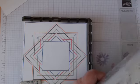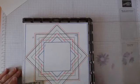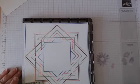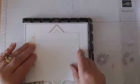Now, what I'm going to do is I'm going to do a kind of a wreath card again. But this time I'm going to use the daisy outline, right? So, let's see. That's going to sit on there.